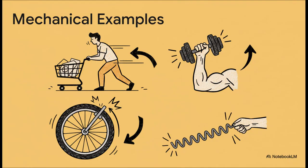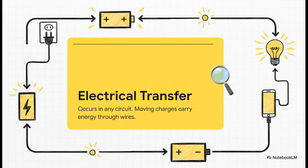For example, pushing a shopping cart, you're applying a force, and it moves. Lifting a weight, you're applying a force, it moves. Even when the brakes on a bike slow it down, that friction force is doing work. It's all mechanical. Number 2 is electrical transfer.